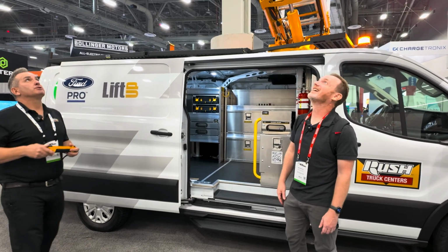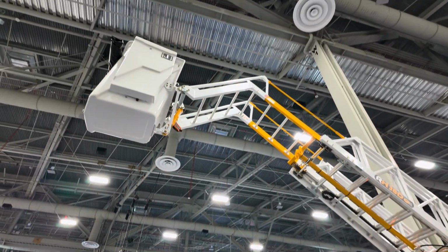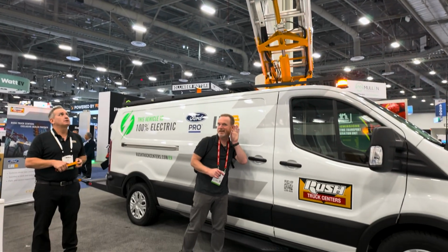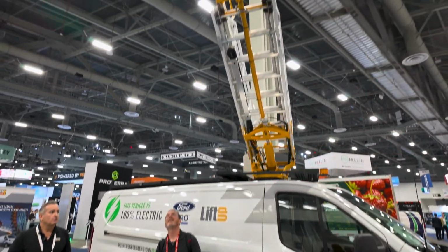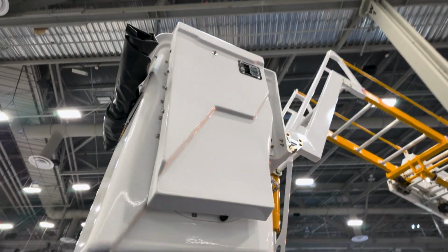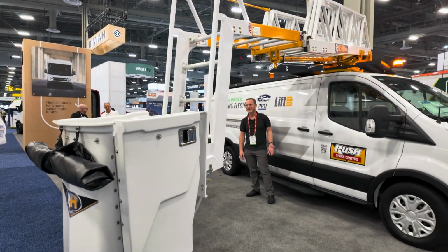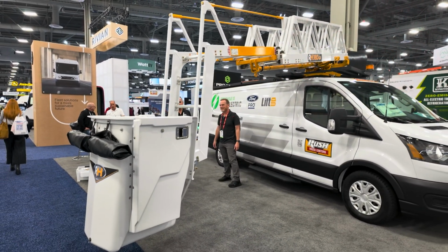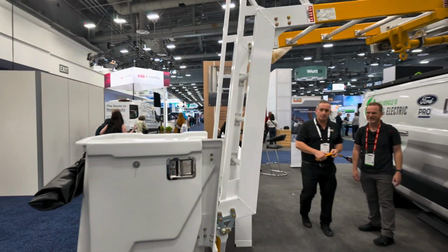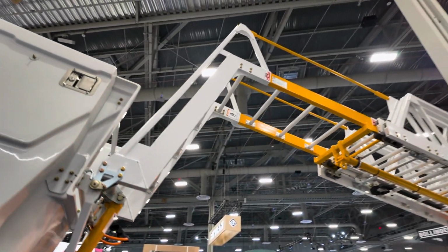No problem. I do want to show you guys something, if you're okay with that. Yeah, definitely. So if you shut that, just how quiet it is, which is not common. Once the door's closed, you can't hear anything. That's like silent. That's so cool. And you can ground access. So you can walk right in there. Get in the bucket. Elevate up. It self-levels.